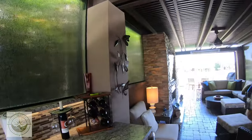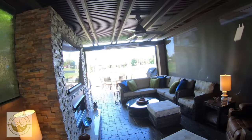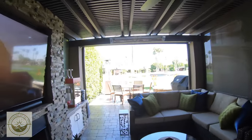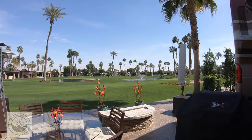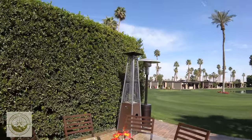And you can always update, even if you have something existing. You see something new, like in a home show like this, and you think, I could really use that. But again, it's on the golf course. It's really nice. Perfect for entertaining. You could have a lot of friends over to watch TV and relax, and then you've got all your outdoor space for dining. Sit out there, watch the golfers. It's lovely.